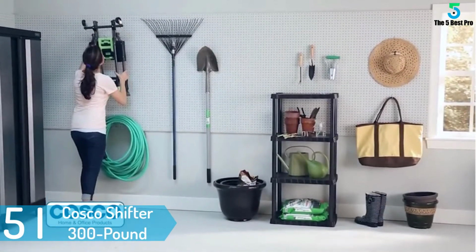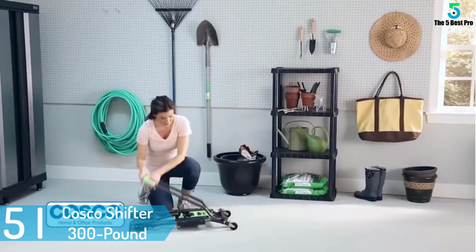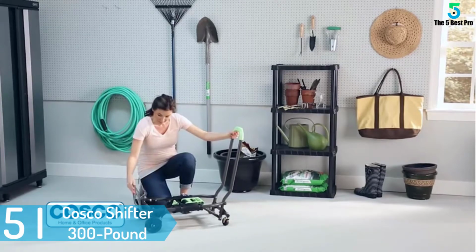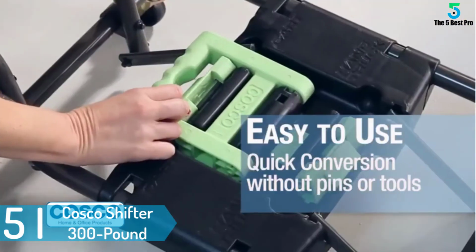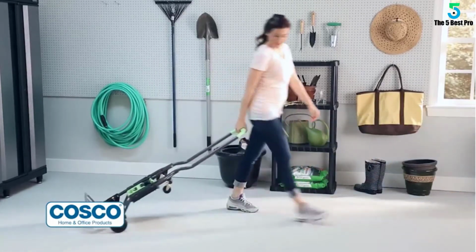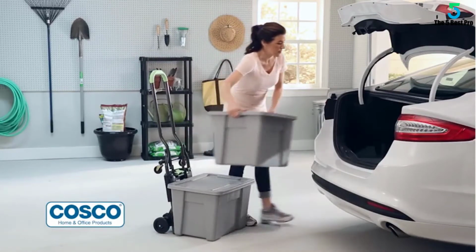Starting at number 5. Cosco Shifter 300 pound. This is the best hand truck in this category. There is a glowing report on the internet concerning this product. This product is available in a convenient design, which makes it very reliable. It has durable steel that can hold up to 300 pounds. This item is worth having.